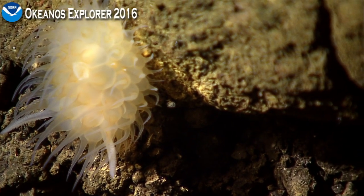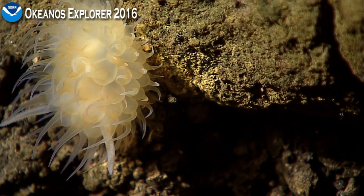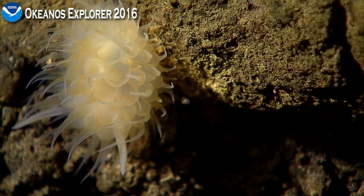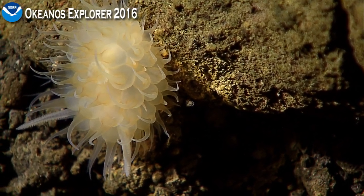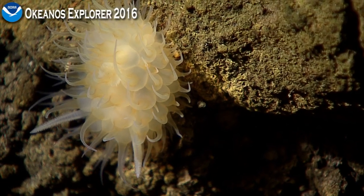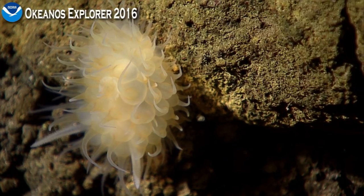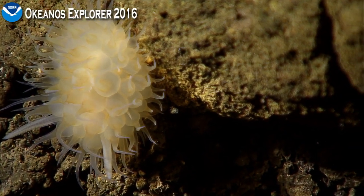But yeah, this is a pretty fascinating creature. I definitely don't know my deep sea nudibranchs. I wouldn't even venture a guess as to what group this is. There was a Bathydoris that they found in Leg 1 that I was totally wrong on. I thought it was a totally different family. But yeah, this would be interesting to send to Terry Gosliner's group and see what they say.